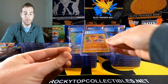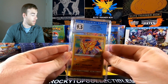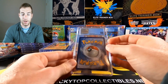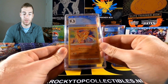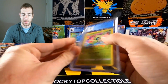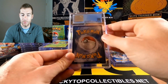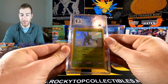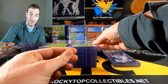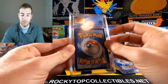Beautiful, amazing rare 9.5. I love amazing rares. I think they were a great addition from the Japanese to the English. They're all 9.5s. No clue how many are in here. Celebi. We go with Scyther. So this is a solid card as a PSA 10. It's right around 200 bucks.